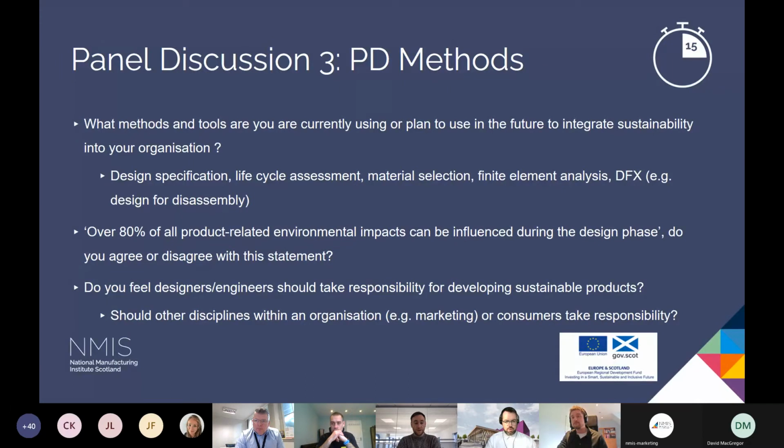Thanks, Robert. Now, John, you partly covered this in your first response, and I'll direct it mainly to Nick and Craig on this. We pointed out the statement that over 80% of all product-related environmental impacts can be influenced during the design phase. Are you in agreement with this, and do you see this informing your direction to address it, as we're so dependent on import of feedstock material as well? And I'll go to, sorry, Craig. I've started naming people, so I'll have to continue.